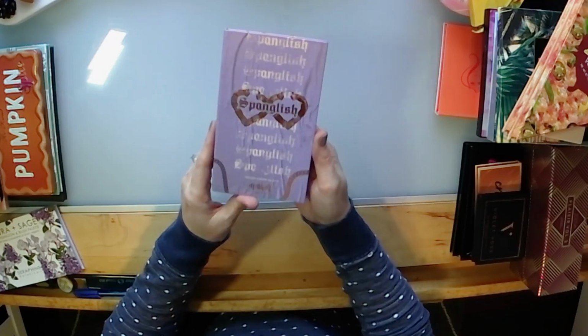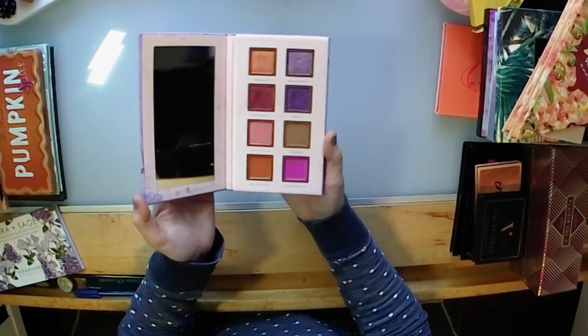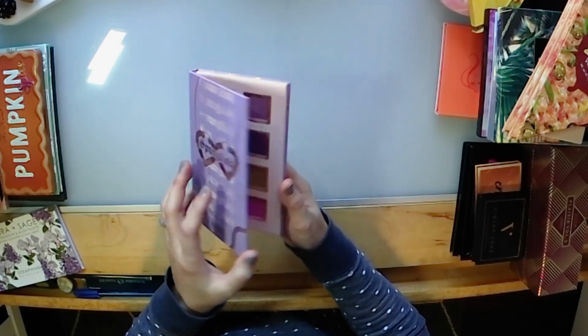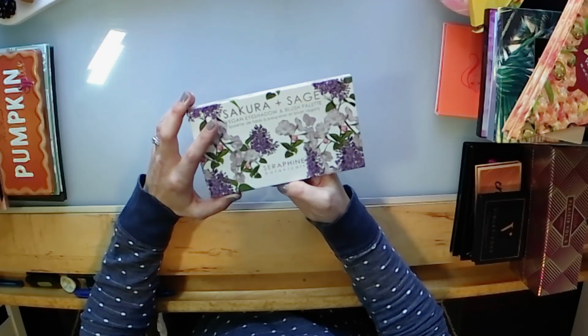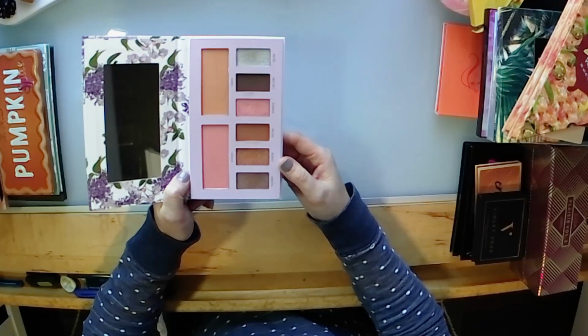Next we have the Spanglish palette from Alamar. And again, I love this formula. It's so pretty. It's very easy to work with and blend. Next from Seraphine Botanicals is Sakura and Sage, and this is an eyeshadow, blush and cheek palette.